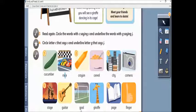Here we have the word goal and the word giraffe. Goal, it's followed with O, so we pronounce it hardly as a ga, goal. But here we have the word giraffe. The G is followed with I, so we pronounce it softly as a ja, giraffe. So here we will underline this G in the word giraffe. The last one, here we have the word page. So we pronounce the G here softly as ja because it's followed with E.